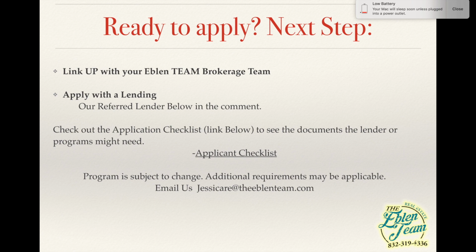Okay. And then check out the application checklist below. If you decided, hey, for sure, I want to live in this area, I want this program, you want to check out the application checklist below and start gathering together those documents. I'm telling you, no matter probably what loan you're going to need, more than likely it's going to be the same list of documents that they're going to need. So just start gathering those together and then reach out to your lender.